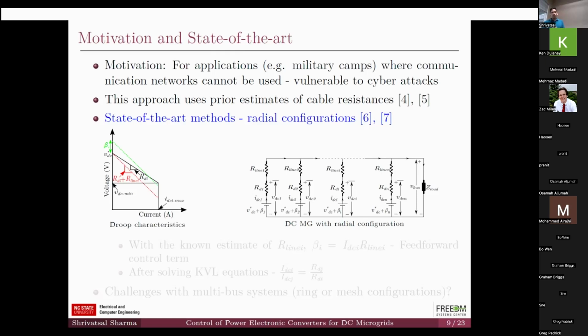So now, since we know the prior estimates of cable resistance, and we also know the individual current information of the converters, with these known estimates of R line i for the ith converter, I can estimate beta i, which is a product of the current contributed by that converter and the prior estimate of the cable resistance R line i. And we can use this as a feed forward control term in our system to achieve current sharing.